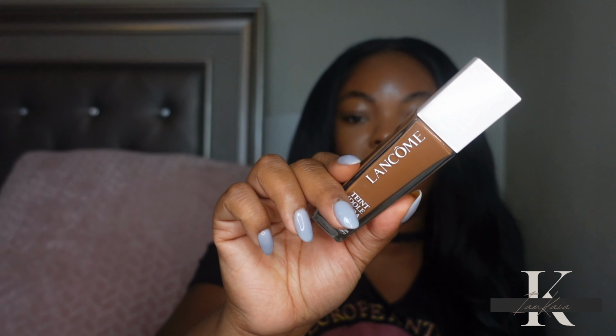So if you're not a fan of that foundation, definitely give this one a try. Next foundation that I will be mentioning is the Givenchy Prisme Libre Skin-Caring Matte Foundation. I was not a fan of the Skin-Caring Glow foundation, the one that came out earlier last year, for obvious reasons, just because it was a little too glowy.